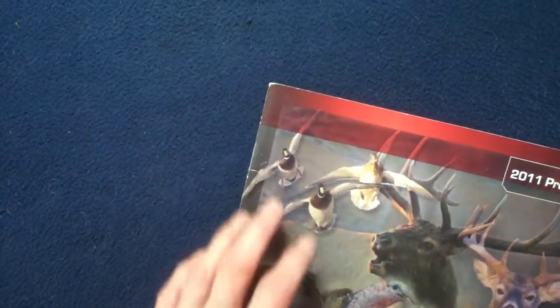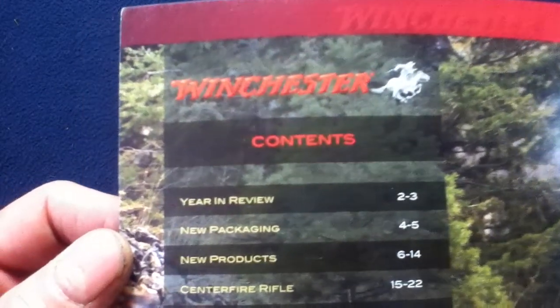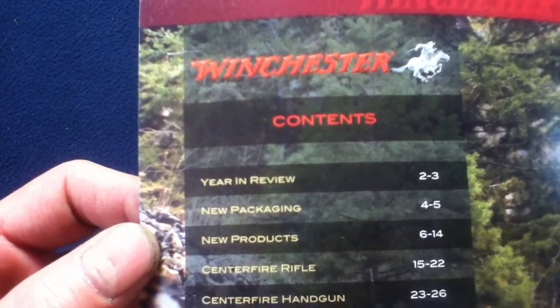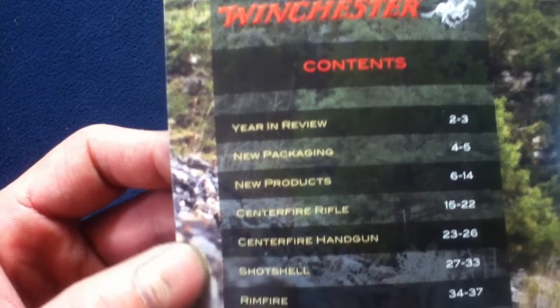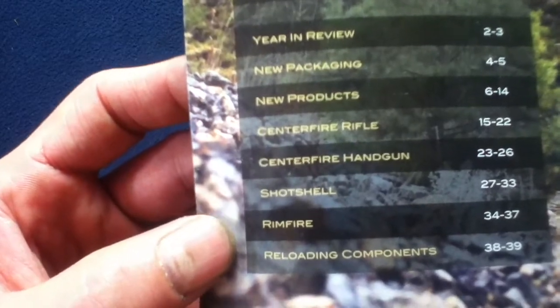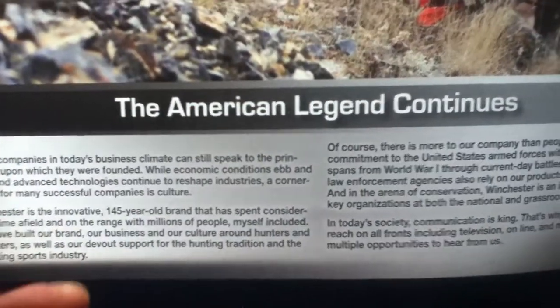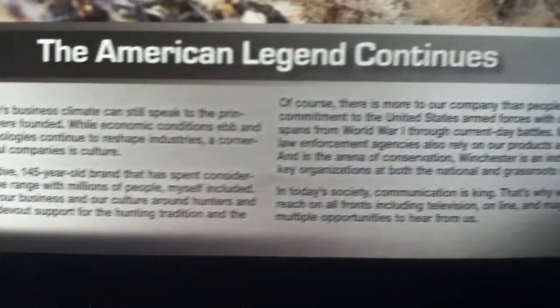So we go ahead and take a look on the inside. Here on the inside cover we have the contents: year in review, new packaging, new products, CENTERFIRE rifle, CENTERFIRE handgun, SHOTSHELL, rimfire, and reloading components. So you can see here the American legend continues and some introductory paragraphs.